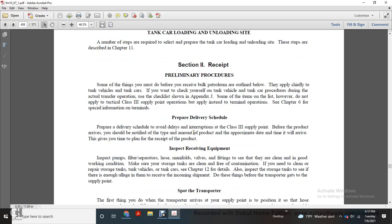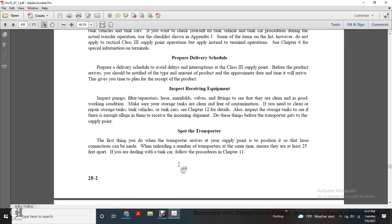Issue, inspect, and receive the equipment. Inspect pump filters, separators, hose, manifold, valves, and fittings so that they are clear and in good working condition. Make sure the storage tanks are clean and free of contamination. If you need to clean, prepare the storage tank, vehicle, or tank car for the check. See Chapter 12 for the details. Also inspect the storage tank to see if there is enough ullage. Receive the incoming product. You should do these things before your transport gets into the supply point.